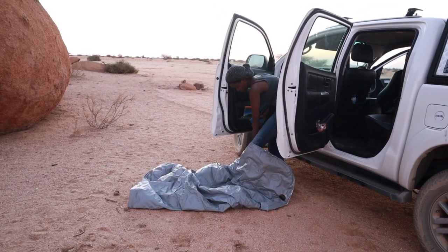What do I love about my country? I think the different landscapes. We just came now from Swakopmund and it's totally different from where we currently are in Spitzkoppe. How are you doing?